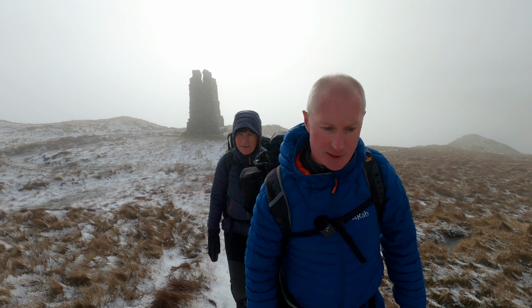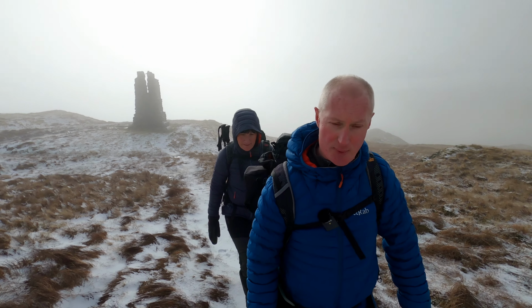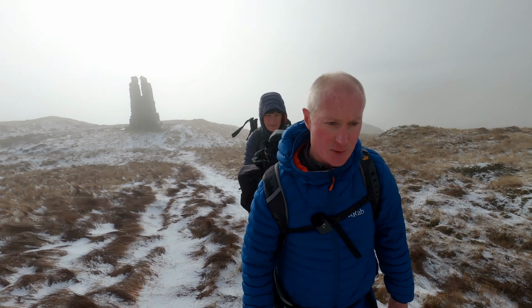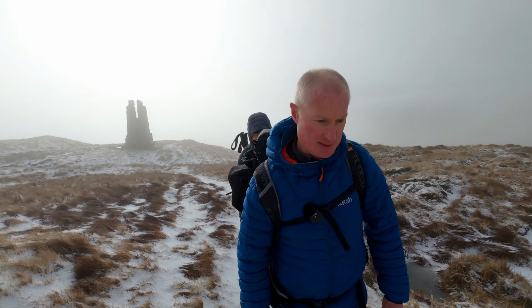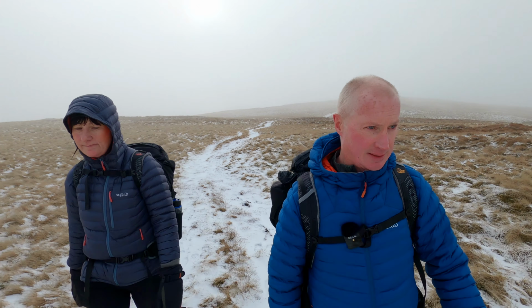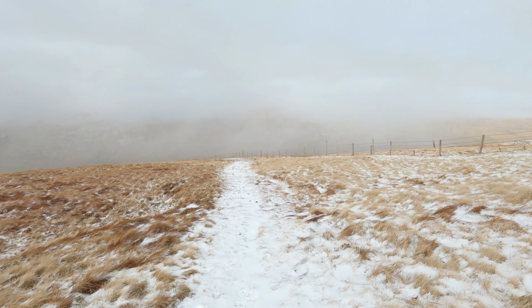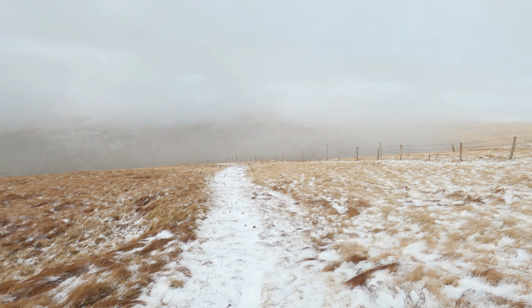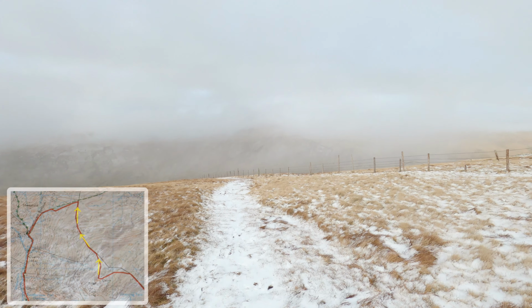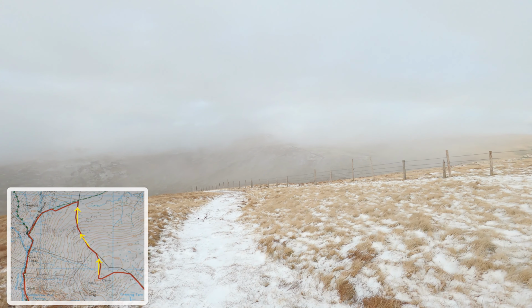So we're leaving Tarn Crag now. I'm going to start the route down. Just no views up here at all today and too cold to hang around. So the path heading down from Tarn Crag is just following the fence here. We are starting to get a bit of a view now.